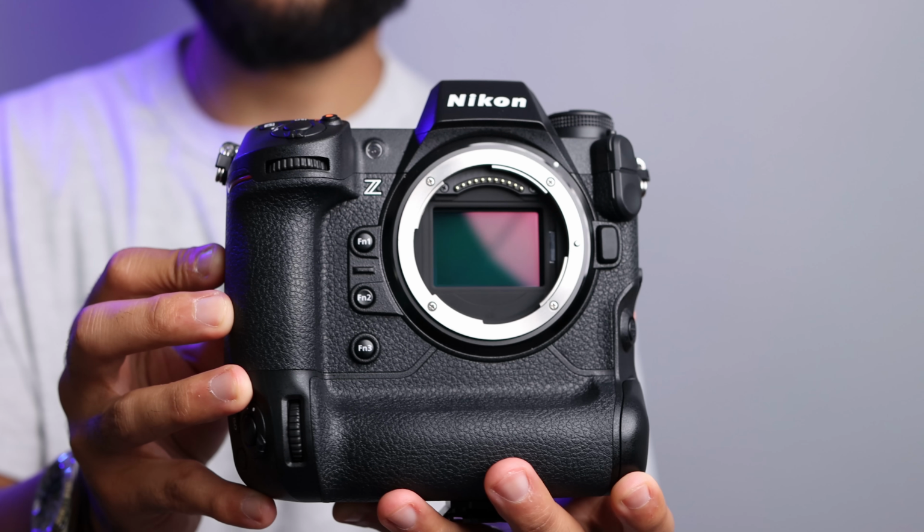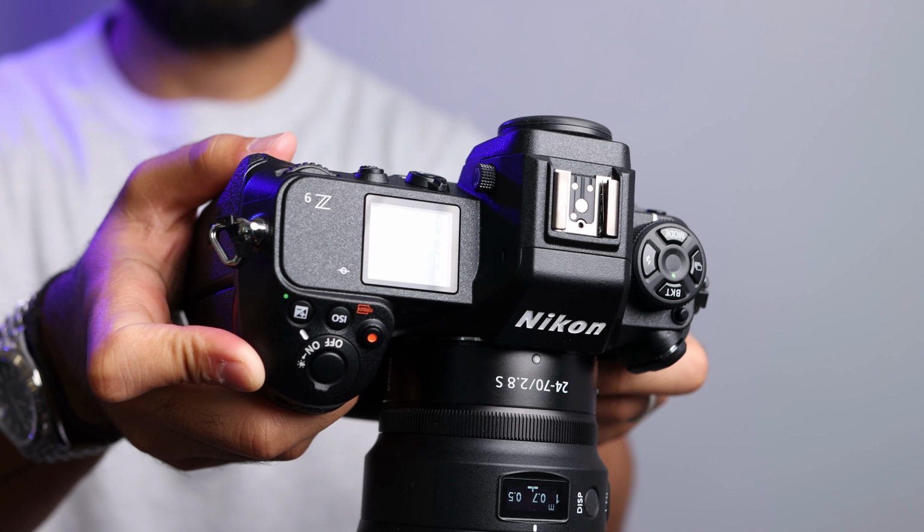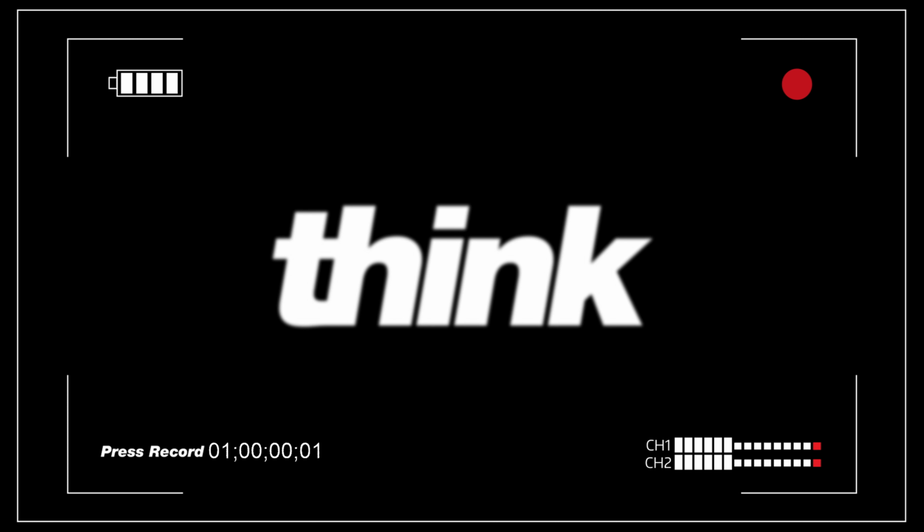When it comes to video, over the years, brands like Canon and Sony have been in the lead, but that's not the case anymore. Now it's time to take Nikon seriously when it comes to video, especially because of the Nikon Z9. You gotta just press record.